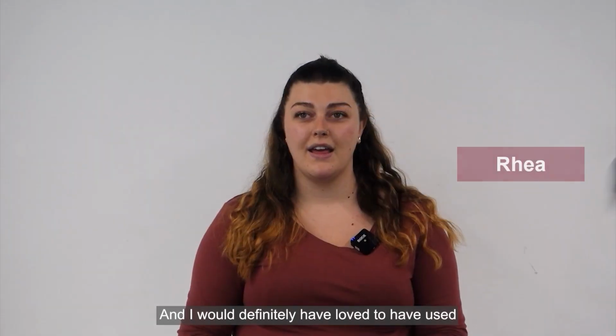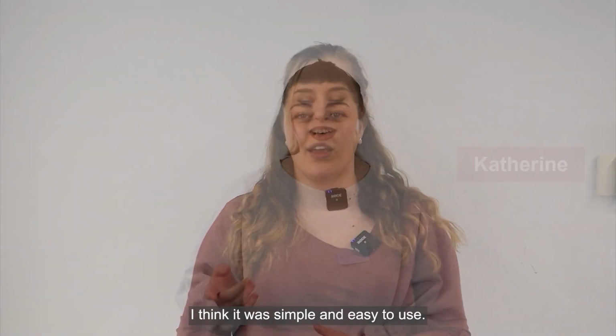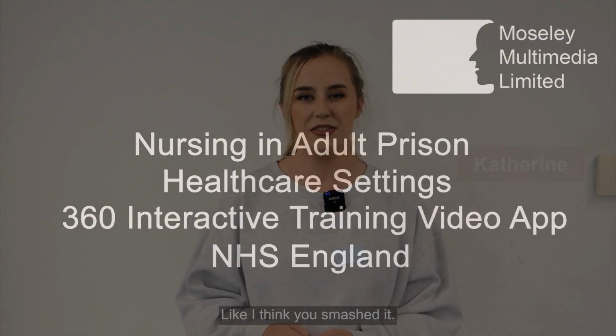And I would definitely have loved to have used this kind of equipment and the immersive experience more during my degree. I think it was sort of simple and easy to use. I think you smashed it.